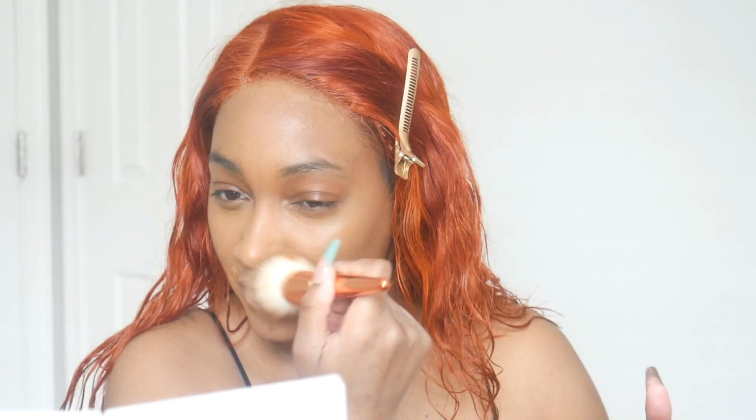Alright, we're gonna build up this coverage just a little bit more. That was one full pump of the foundation. I feel like this side has more coverage. The Mented side has more coverage than the HydroGrip side. But I still want to put on the same amount because you want your face to look even. But I don't know. I'm kind of torn because I feel like HydroGrip gives me that glow that I always look for. Whereas Mented, it's giving it more coverage and then also that flawlessness of it.